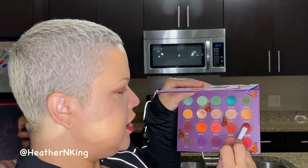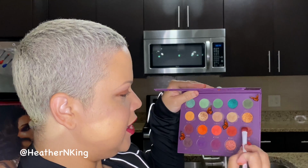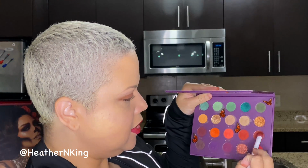The next shade is another matte. And sometimes I can't tell what it is till I get it on my eye. Looks like it's a matte brown, and it's Nueva Vida, New Life. And oh no, whoa, that's excellent pigmentation, holy cow. That is really pretty too. No, it's like a matte rust. Yeah, there we go, matte rust. That's what we're looking for. Ooh, that is really pretty, holy cow.